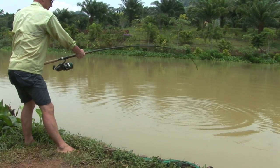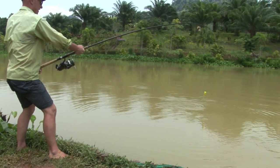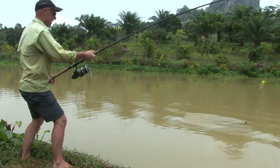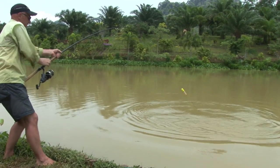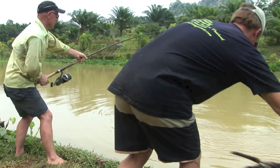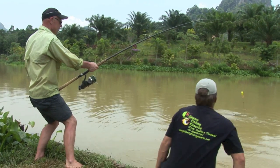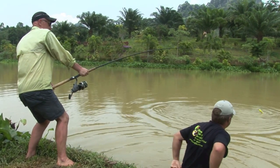When they're under your rod tip, they suddenly decide to power off. That clutch is too tight. Oh, it's a red tail. It's a nice red tail as well. There you go. We put a dead bait on to try and get a different fish. We're still getting a red tail, but that looks absolutely beautiful.